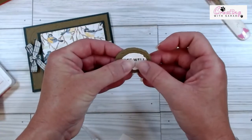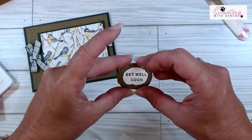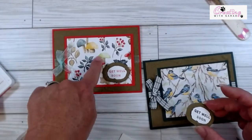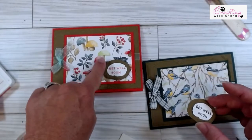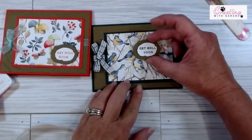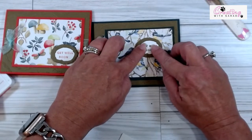Oops. I didn't let that sit and dry long enough. That, or I didn't put enough adhesive on the back of it. And I don't want to cover up any of the birds, so on this one, had I put it in the center, it would have covered up the little mushrooms, and I really liked those mushrooms, so that's why I put it down at the bottom. But the way I cut this designer series paper, I think I might be able to fit it right here, so I'm not covering up any of the little birdies.